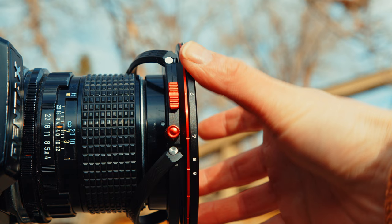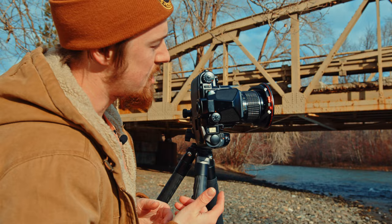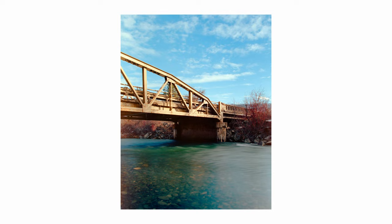Okay, 9 stops of ND, F16, 4-second exposure. I threw the Pentax into spot metering mode. I checked down by the river, it was saying about 1/30th of a second, and I checked up in the sky, it was saying about 1/180th of a second. So I thought it'd be a good opportunity to try the split ND filter for the first time.